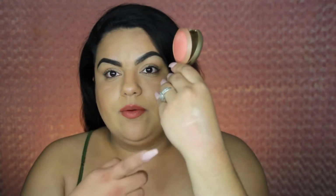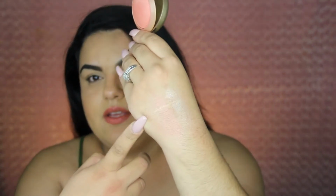I'm gonna swatch this blush for you guys. This is the Milani Luminoso blush. It has like an orange undertone, but very light orange. It's really pretty, and it is a baked blush. So I'm gonna go ahead and swatch it for you guys. That's what it looks like. You can hardly see it right now. Maybe because of the light, I don't know. But it's a really pretty blush. You can't really see it.